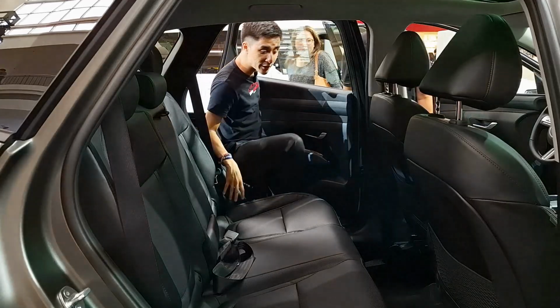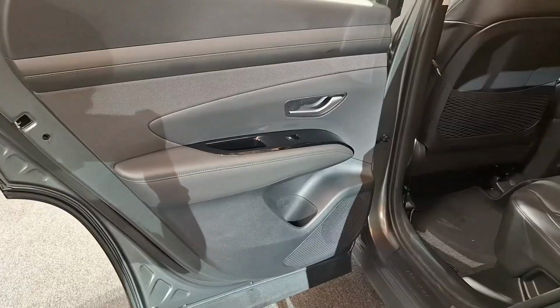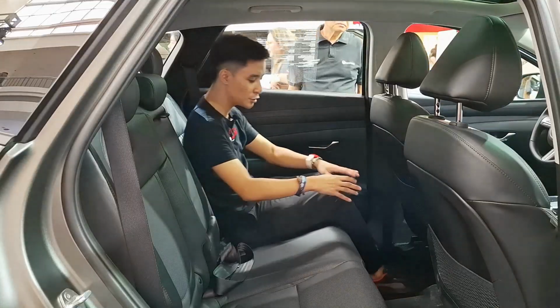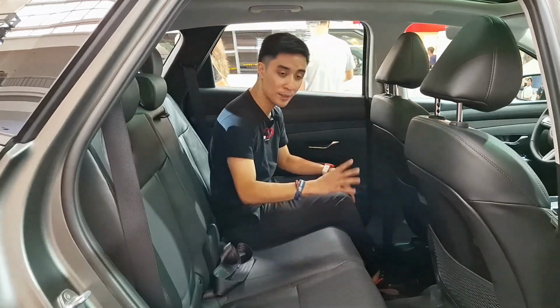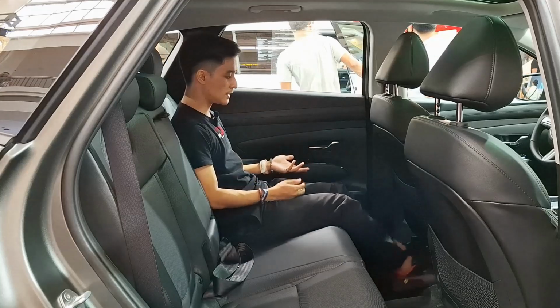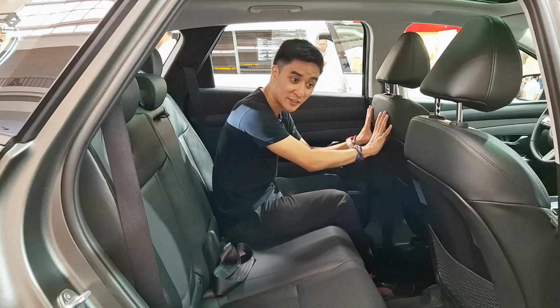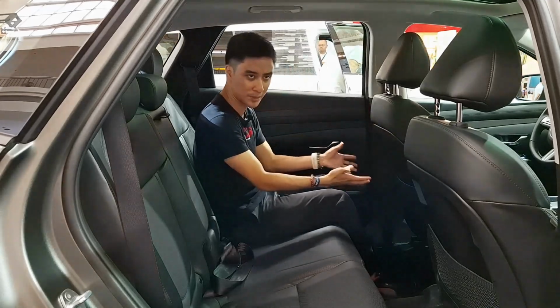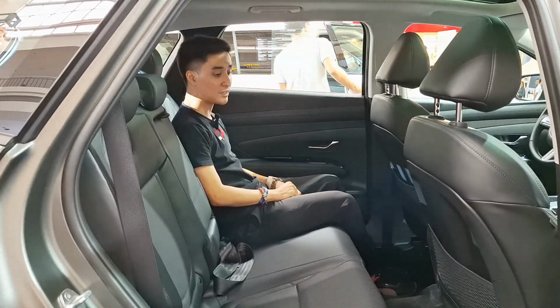So these are now the rear seats of the Hyundai Tucson Hybrid. Door cards are pretty much the same as the ones in front. Being a hybrid, usually there's less foot room compared to the non-hybrid models. But no, look at the space. I mean, foot room, knee room is pretty good. This is not my driving position, by the way, but still pretty spacious enough. Headroom, yeah, pretty good too, despite the panoramic sunroof.